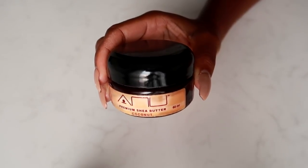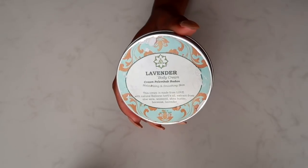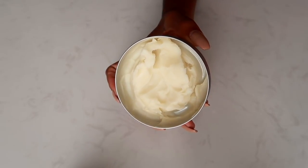So of course this is the Anu Premium Shea Butter in the coconut version, and I literally use up almost everything in here. So yeah, I actually had to buy me another one while I was in Indonesia, and this is a lavender body cream. And it says this cream is made from love with natural Balinese herb oils, extract from aloe vera, seaweed, shea butter, beeswax, and lavender. It's pretty much another shea butter, and it smells bomb.